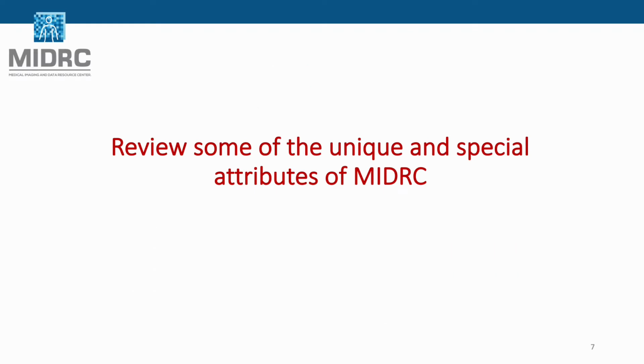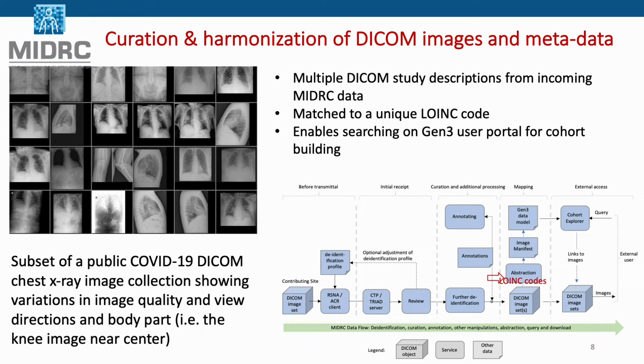We will now review some of the unique attributes of the MIDRC image data sets. One of the unique and important attributes of the MIDRC data collection is the curation of the DICOM images and the associated metadata.